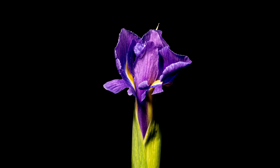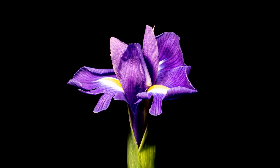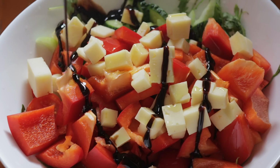I think it's one of the ones that is closest to the EDP from the entire line. But the reason why I say the opening tricks you is because you do get that powdery iris in the opening. However, it definitely tones down and you get more of this kind of balsamic sweetness. It has a slight booziness note to it, but it's more sweet than boozy. So for me, it kind of smells a little more like a liqueur versus a straight up boozy whiskey scent.